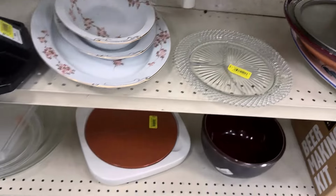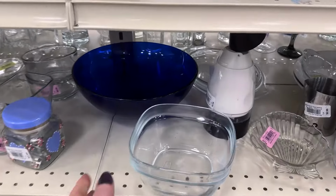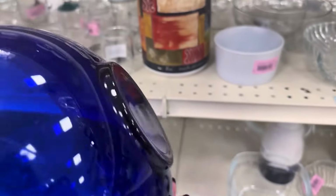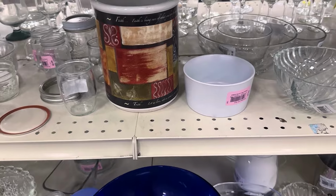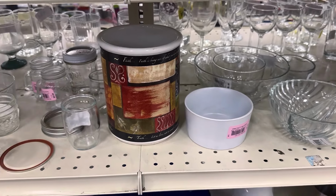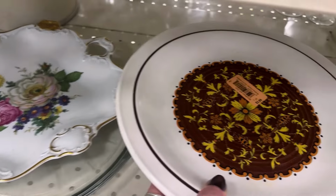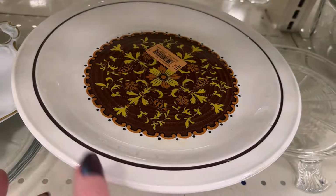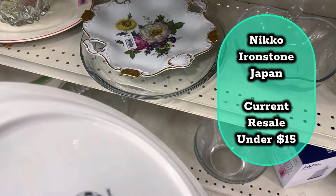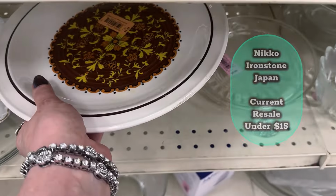That's nice. So that's what we're doing here. Is that Morocco? Am I saying it right? Okay, doesn't matter because that's too much scratching on the bottom. Way too much. $3.99 for that, so it would be $2. What is it? Noritake Ironstone, made in Japan. Yeah, that's nice.